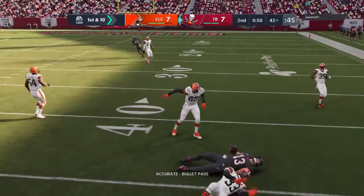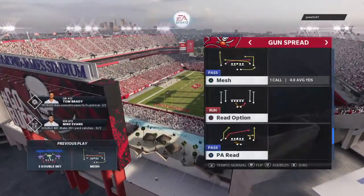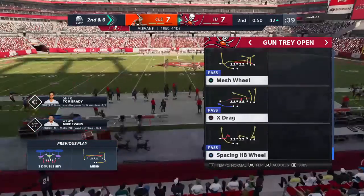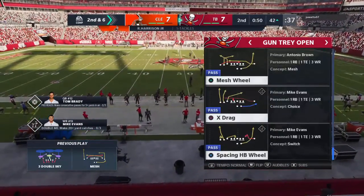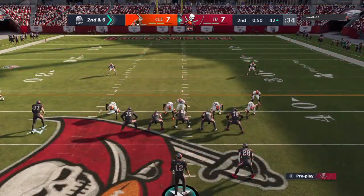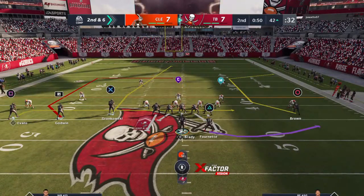It's caught by Mike Evans. Now the Bucs going to use the first of their timeouts as the clock shows 50 seconds to play in half number 1. At the 42-yard line. 2nd down at 6 now from the 42.